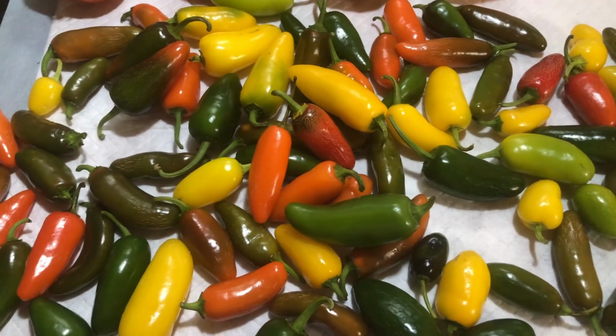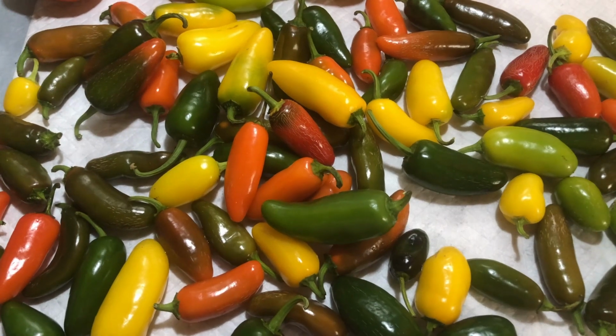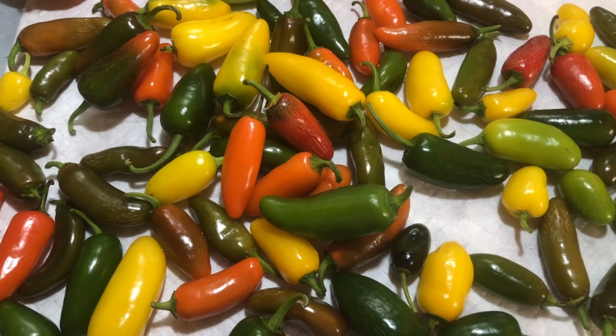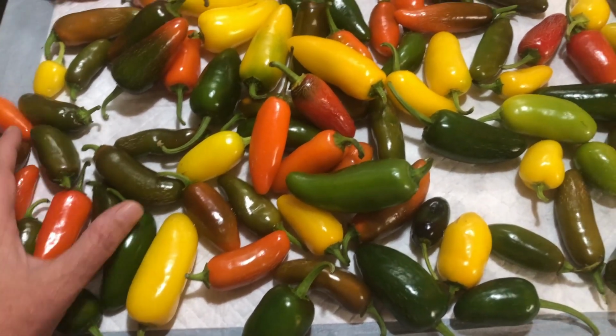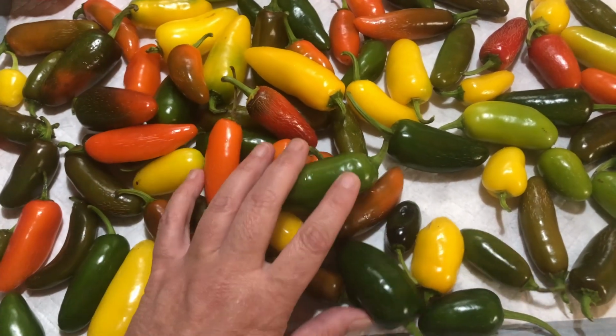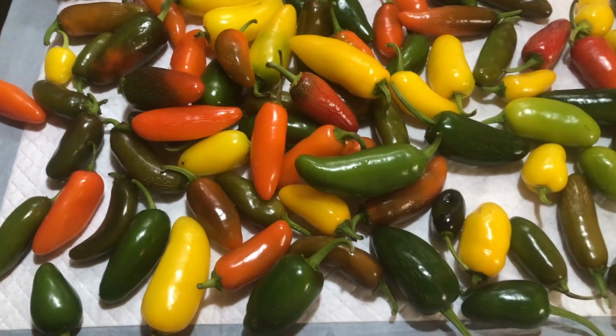But I'm going to dice them up and flash freeze them and then store them in the freezer. Then when I have enough, I'll make a big batch of cowboy candy. I'm also thinking about dehydrating some of these, but we'll just see. I'm not sure I want to dehydrate jalapenos inside, and we're supposed to get rain today, so we'll see.